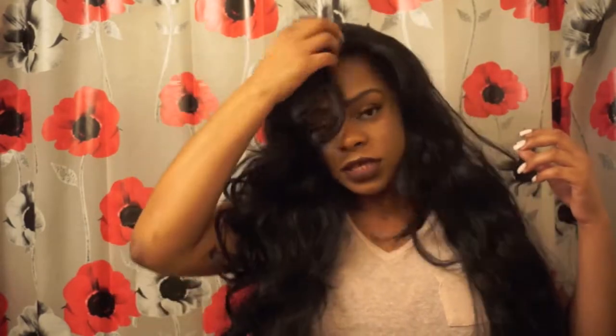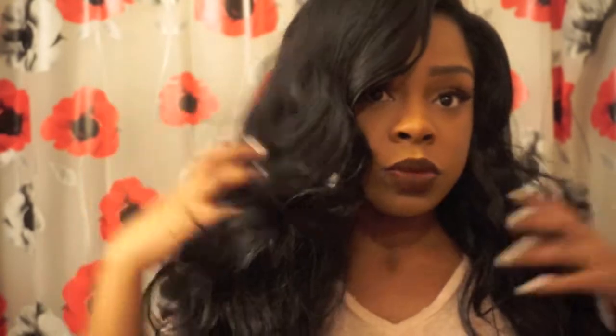It's just really pretty, honestly. And these curls right here in the bang are the reason why I got it, this curl swoop right here, honey. It just gives me life.